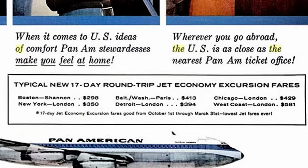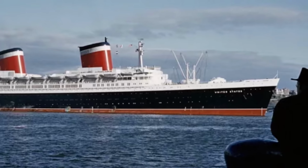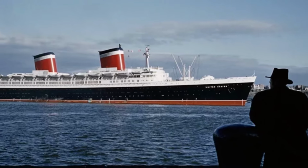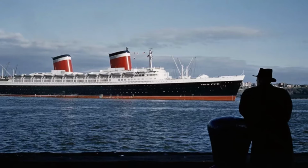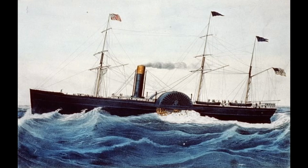Service began to decline, and that's the reason the United States was able to keep the Blue Riband for as long as it has. It's also important to note that the SS United States was the first ship made in the USA to hold the Blue Riband since the SS Baltic 100 years prior.